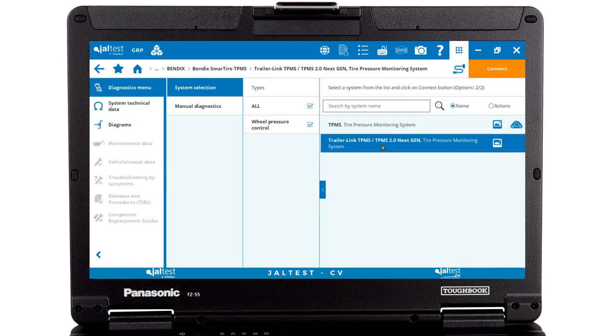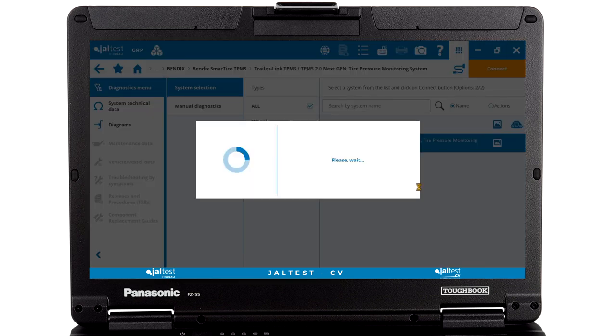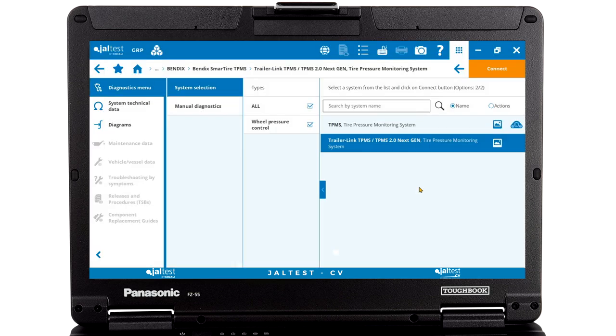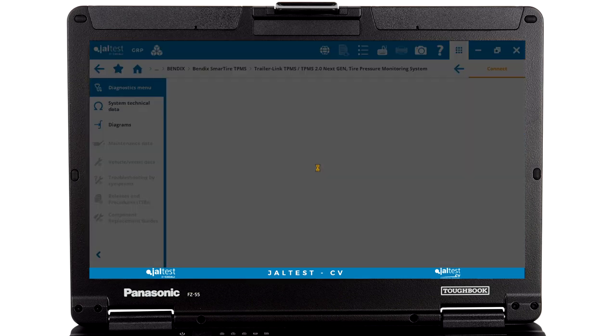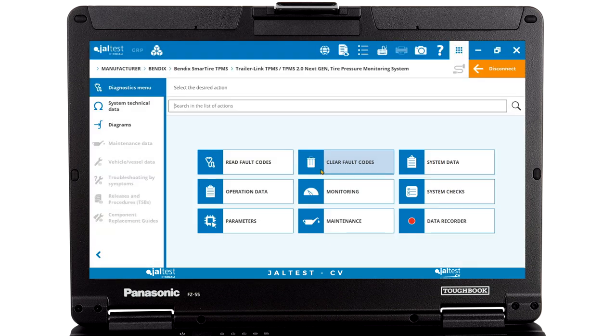That is going to be there for both sides, the trailer and the tractor side. Okay, so once here, you will have diagnostics capabilities, of course, but not just that. You can also change parameters, check systems, and so on. And what is more important, probably, the monitoring in this particular system. So you can monitor pressures and also temperatures.